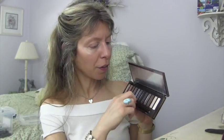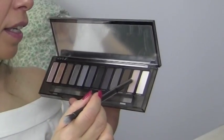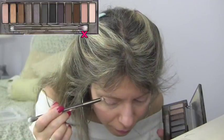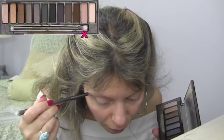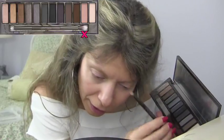So the first color I'm going to start with, I want to see if I can do this whole look with just the brush that they provide in this kit, because I feel for the price I should be able to just use this brush. Let's see if I can get an entire look with the brush that they provide. So let's see if I can do it, okay? I'm going to start off with this neutral color on my lids as just a base color, and I'm going to apply that all over, all the way up. That way, if I have any residue left from skin creams or whatever, this will soak it up nicely.